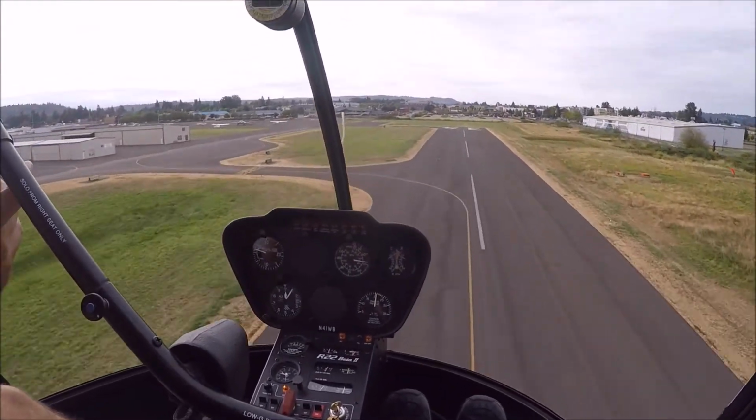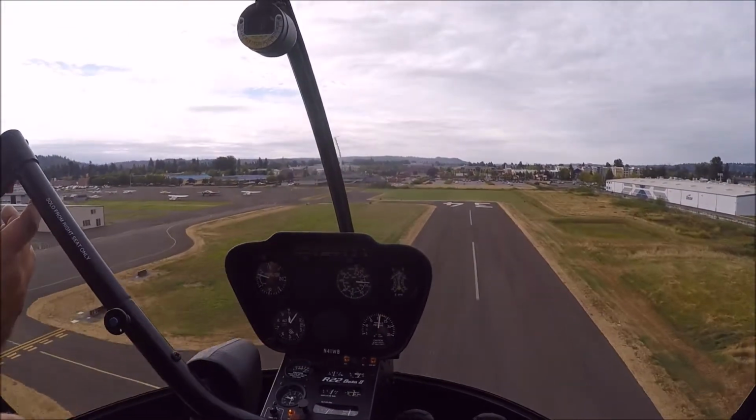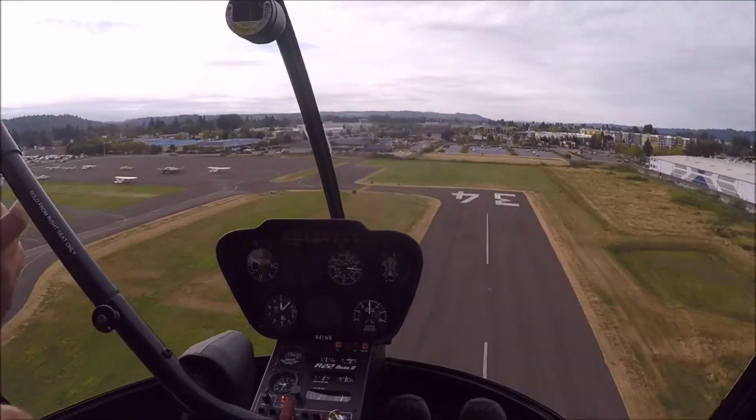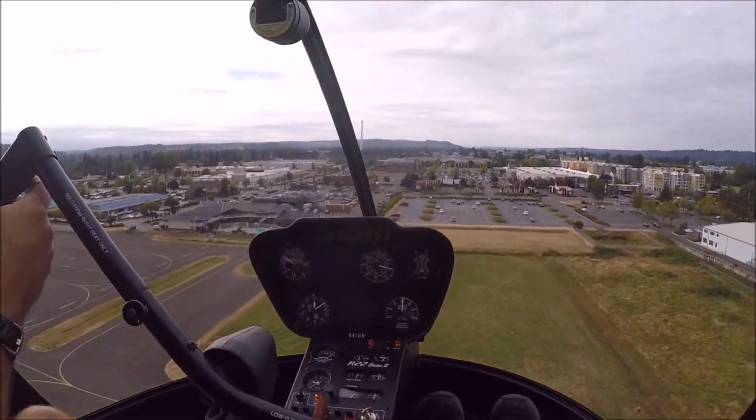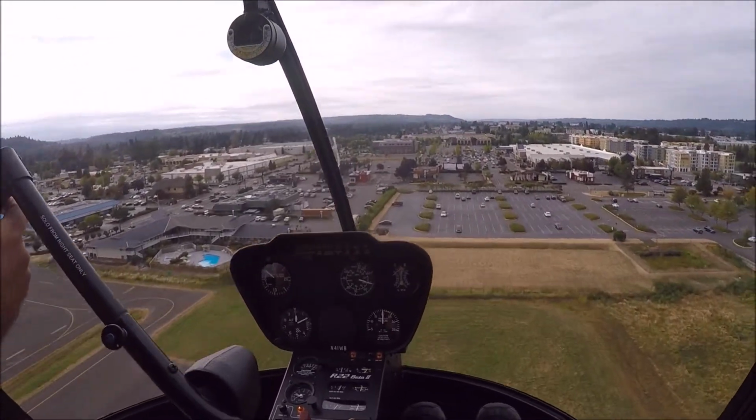Not bad, man. That was a nice takeoff. Better than last time. Better than most other times. That was good. Auburn traffic, helicopter 4-1 Whiskey Bravo, taking off 16, right close traffic, Auburn.